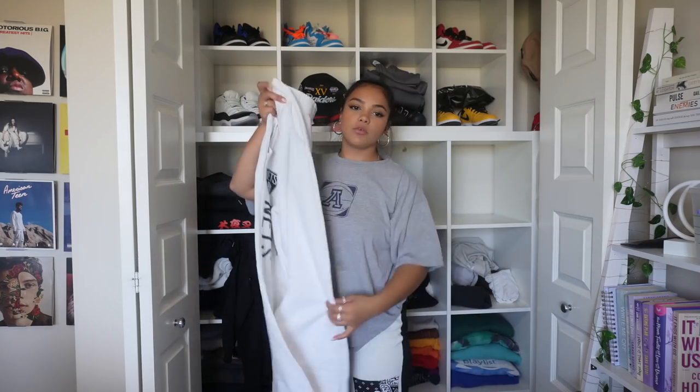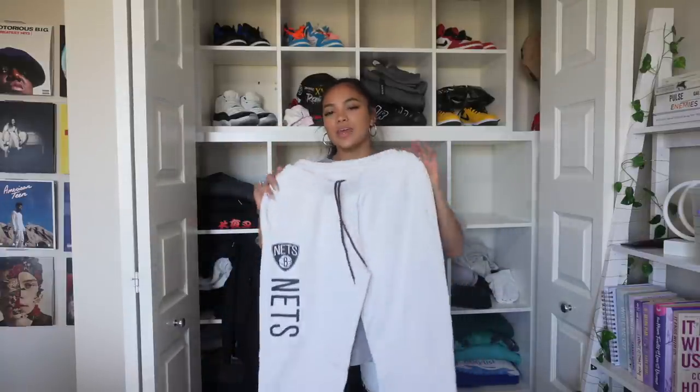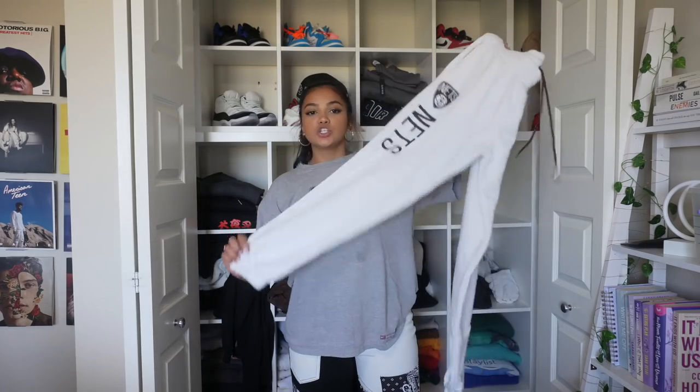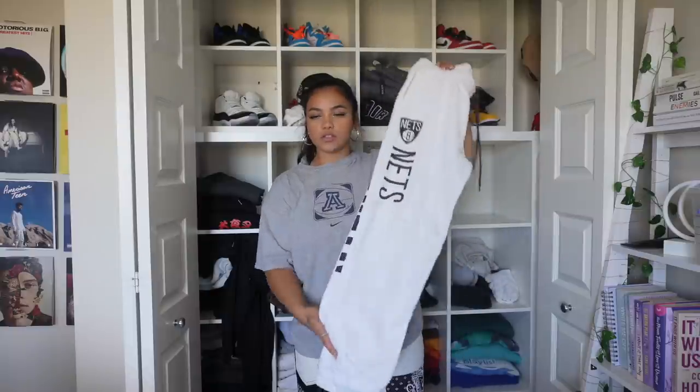I love them. Don't get me wrong. They're like Brooklyn knit sweatpants. But I just don't think I'm going to wear them. White and me just doesn't really go that well together. And I don't think I need more than one white sweatpants. So I think I'm going to donate these. So, yeah, these are gonna go in the donate pile.